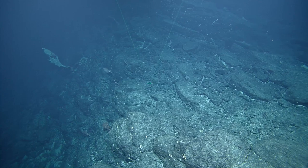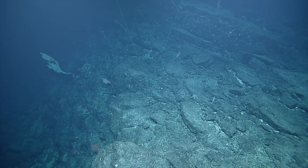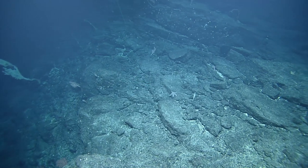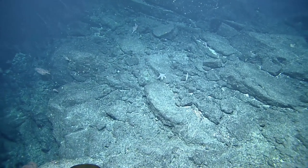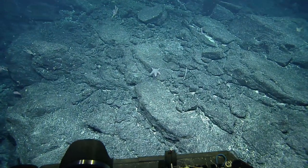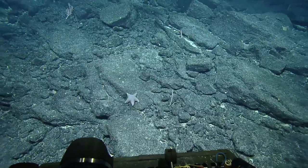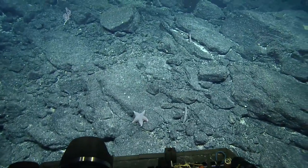Is that a starfish there, or a sea star? Looks like it. Yes. Is your desire to sample this? We have a request of general samples of sea stars, so yeah. Okay, let's get it. Bubble on craft, please. Roger. Downlight? Yeah.